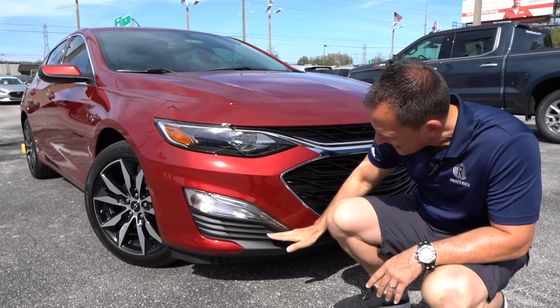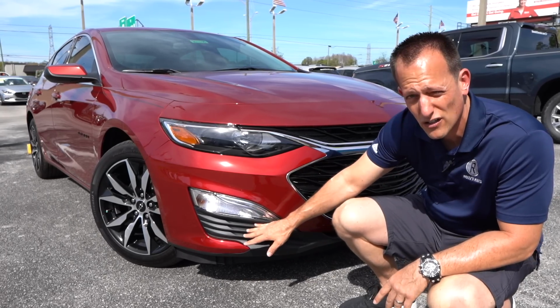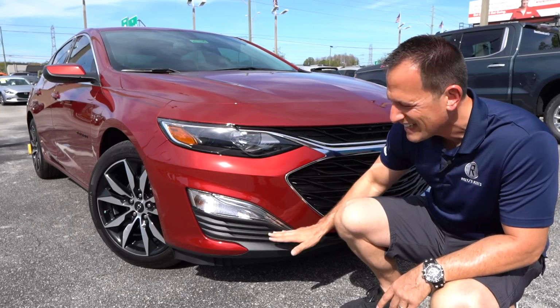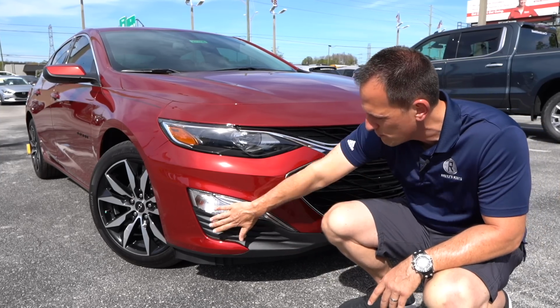One of my zonks though has got to be this. What is this? I don't know if it's trying to look like a vent. It's all one piece with the lower lip of the front fascia. So I am going to zonk that. It would be nice if that was just all red or just smooth, to be honest with you.